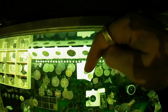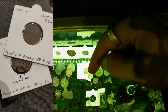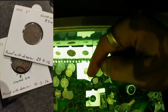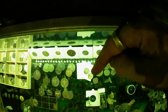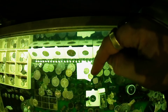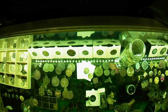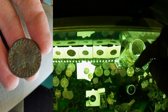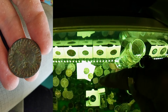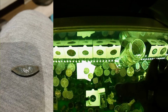This one on top, in that circle there, I believe to be a cracked die error. The 5 doesn't actually continue all the way around, and it's sort of a bit of a blob in that circle. This one's a 1968, and it's just one of the cleanest coins I've ever seen out of the ground. And if that's been in the ground that long, that was some good dirt. We've got the altered coins here. We've got the only square coin I've ever found, and a couple of chips of pennies.